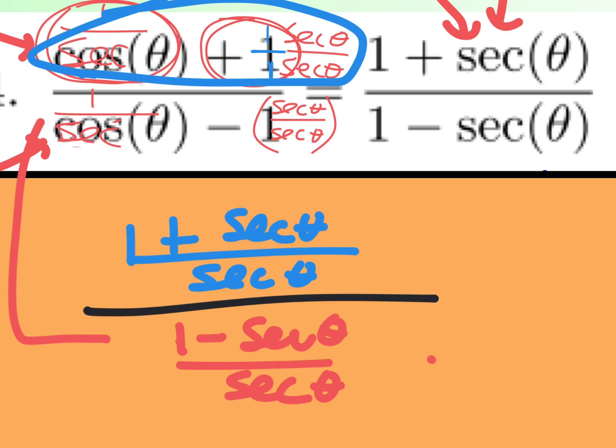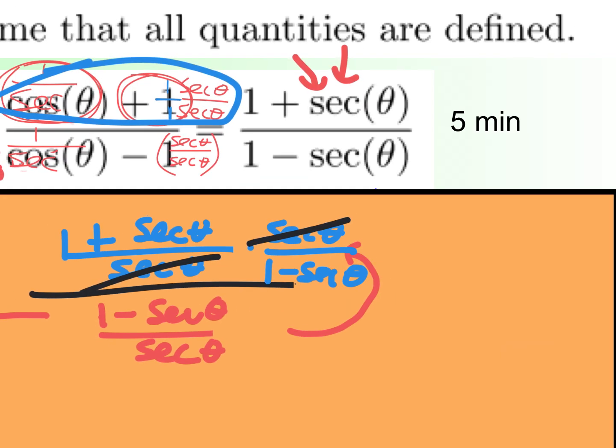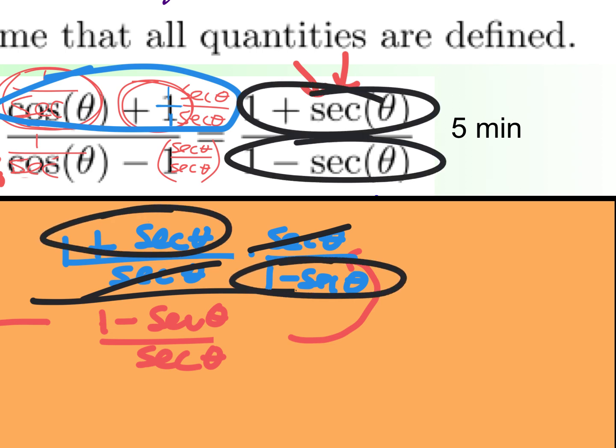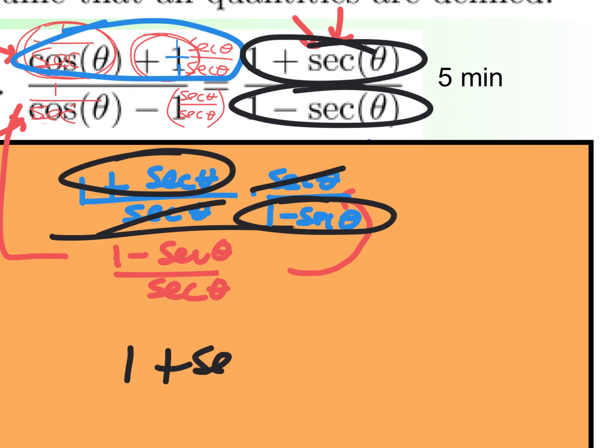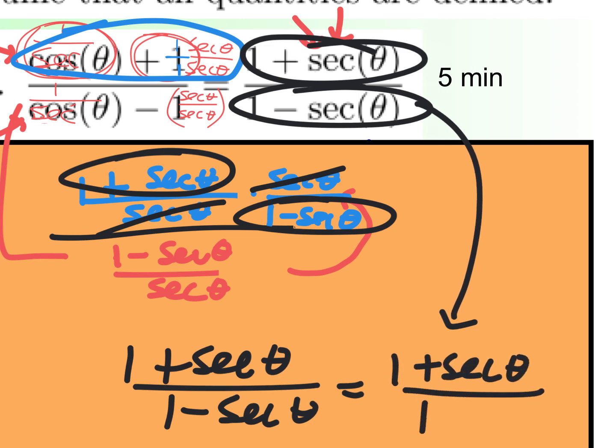Okay, now I'm going to flip this and multiply it up here. So I'm going to go times, and then the bottom becomes the top. Ooh, that's canceling. Anytime something cancels, you know you're on to something. That cancels that, and look at that. I got 1 plus secant, 1 minus secant. That's exactly what I have. I better just clean it up and write 1 plus secant over 1 minus secant. And then I'm bringing this straight down. 1 plus secant over 1 minus secant.